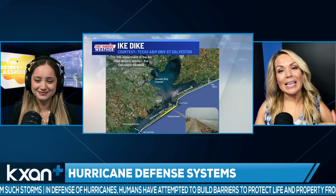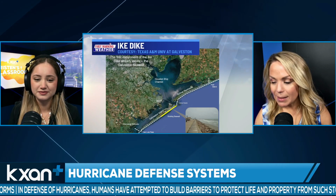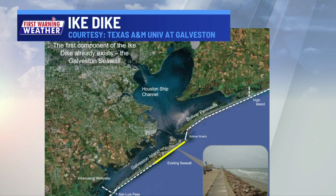And kind of tying into this, the second man-made hurricane defense system that I wanted to talk about, which is not yet in place, but it has been proposed. It's been talked about for years. The Ike Dike. This was a project that was created by a Texas A&M University professor after Hurricane Ike. September 2008 brought 15 to 20-foot storm surge to parts of the Texas coastline and devastated parts of it as it did so. So the Ike Dike was formed years ago.